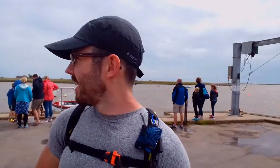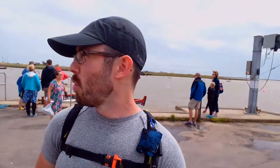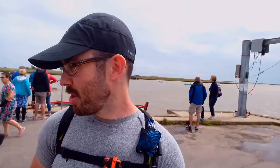Orford Ness, and we're just about to get on the ferry to head over there. We're on the mainland at Orford at the moment. We just got our ticket for the National Trust, quite expensive, and we've got to be back by 5, so it's going to probably be about a 3-hour walk.